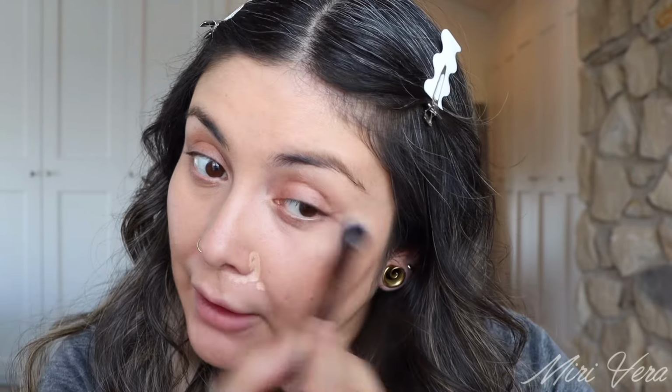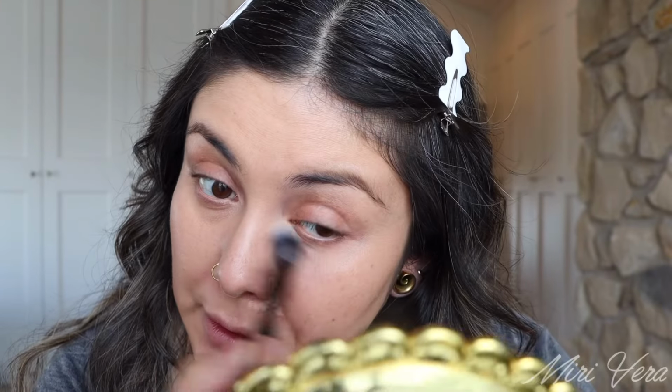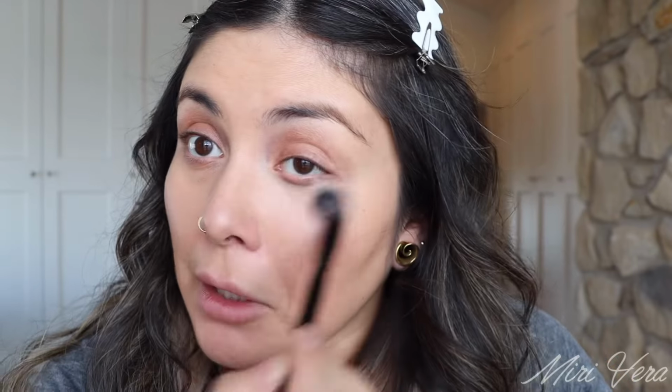Let's start with the BK Beauty 110. Beautiful, blended out everything like a dream. Okay, now the Nikki LaRose N14. With this one, you can be a tiny bit more precise. Now, if you are one of those people that likes to use their brushes for multiple purposes, great. I'm just not that person. I have seen her use this for powder contour, especially on the nose. But for me, I use this the most for concealer, if not just for concealer.